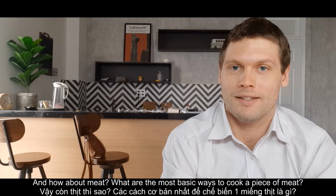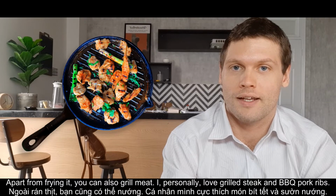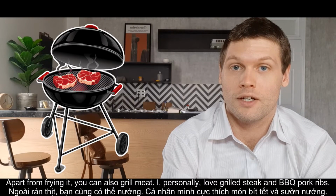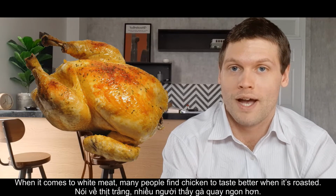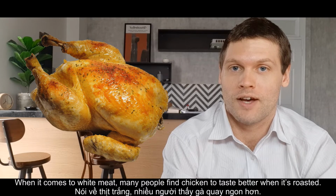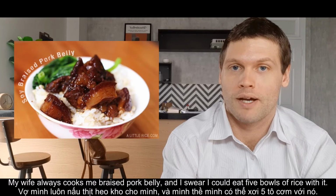And how about meat? What are the most basic ways to cook a piece of meat? Apart from frying it, you can also grill meat. I personally love grilled steak and barbecue pork ribs. When it comes to white meat, many people find chicken to taste better when it's roasted. My wife always cooks me braised pork belly, and I swear I could eat 5 bowls of rice with it.